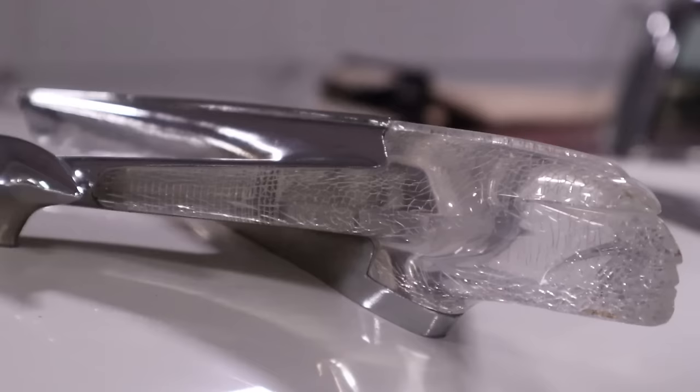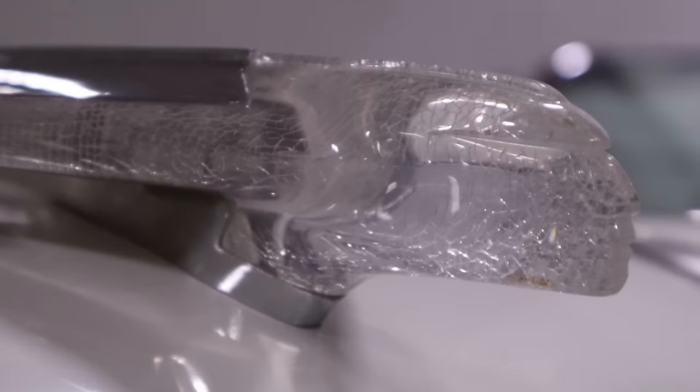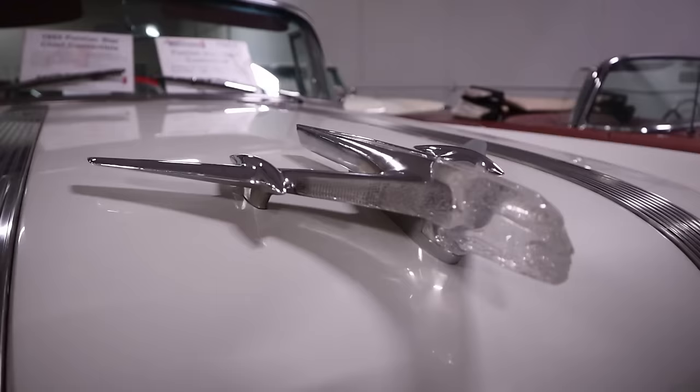Look at the hood ornament here. This is always the piece on these that's either in really good condition or cracked up a bunch. This one looks okay. It's got a few cracks in her. These of course light up too at night. It's pretty cool.